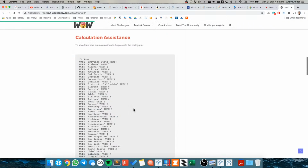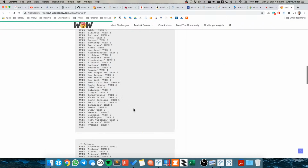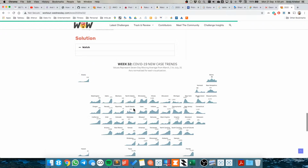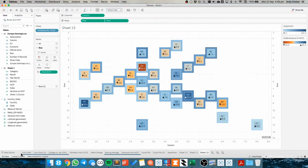Oh my. So calculation, the same cartogram. Okay, I want to just see columns and rows. I have that already. So let me just download the workbook. So what I'm thinking is if I could do something similar to this, but instead of having each of these lines, I want to just have it as the index, something like that. Okay, so let's see what's done here.